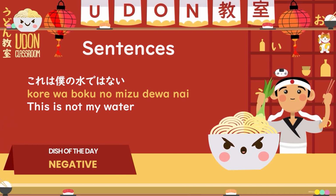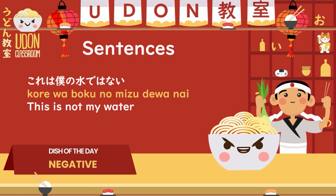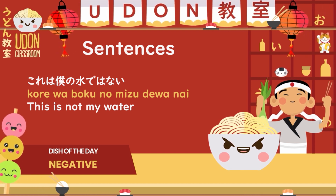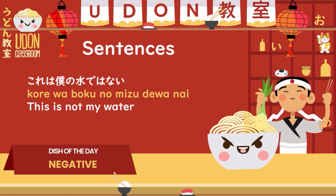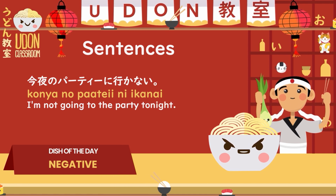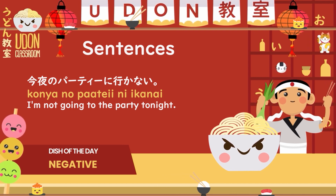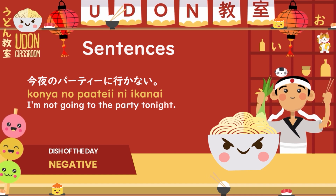Next we have これは僕の水ではない. This is not my water. So if we had desu, which is a polite version, it becomes ではない. So this is my water becomes this is not my water with ではない instead of desu. Okay? 今夜のパーティーに行かない。I'm not going to the party tonight.